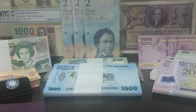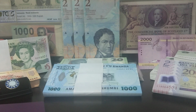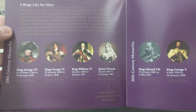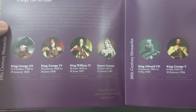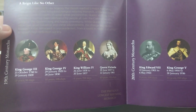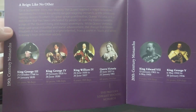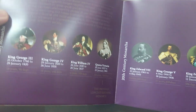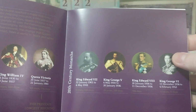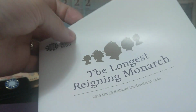And then you get another little booklet in it as well, which has a series of images. This I did know about. It basically goes through the history of Queen Elizabeth's lineage, all the way back to King George III, who of course was the man at the helm during the American War of Independence. So yeah, very, very interesting. Very nice. It actually opens up.